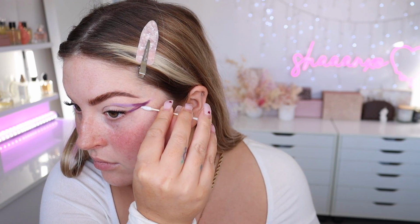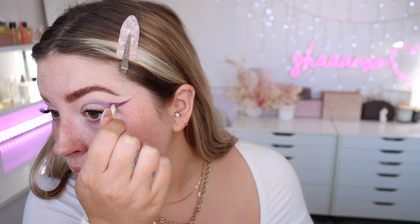So maybe Please Me, this color right here. And I kind of want this to be the darkest color of the graphic liner. And this is where I might have to use something to clean up the edges. We're gonna have to trust the process here. I started filling in this side, but I prefer how it looks on this side. So we're gonna clean it up. Just using a Q-tip with some micellar water.